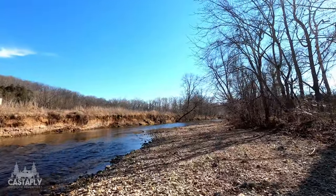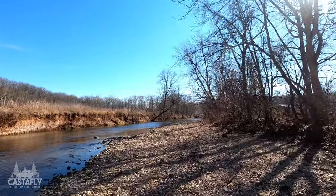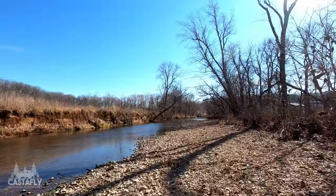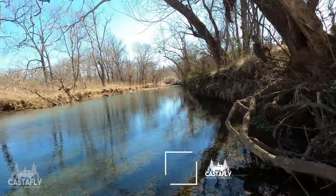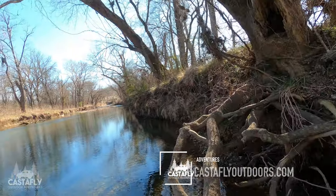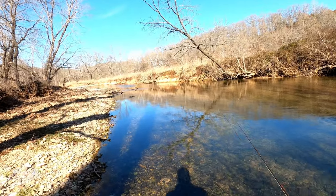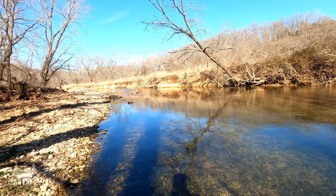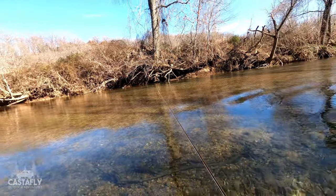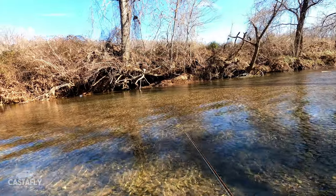I'm looking for some deeper pools. I'm not seeing a lot right now. It's pretty skinny and pretty shallow. But we'll see. Move around the other side of the creek here and cast into this deep pocket area. It's about waist deep, so it's the deepest pocket I've found so far.